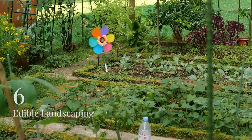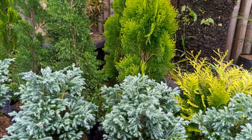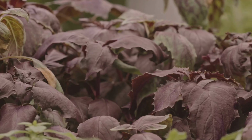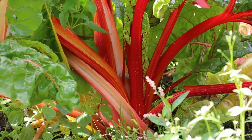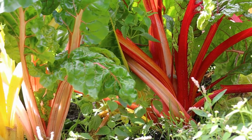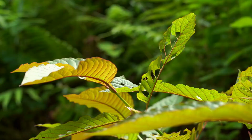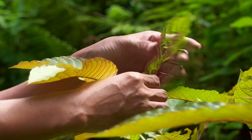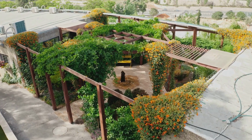Who says landscaping can't be both beautiful and delicious? Let's ditch those traditional ornamentals and swap them out for edible alternatives. Picture this: vibrant purple basil instead of petunias, a rainbow chard border that puts dusty miller to shame, and blueberry bushes bursting with juicy gems. Edible landscaping is all about creating a garden that nourishes both the body and soul. It's a feast for the eyes and a delicious reward for your hard work.